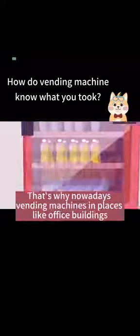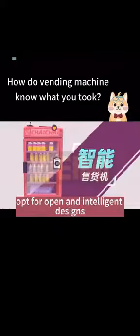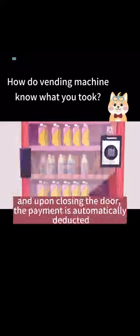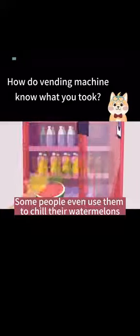That's why nowadays vending machines in places like office buildings opt for open and intelligent designs. Just open the cabinet, grab what you want, and upon closing the door, the payment is automatically deducted. Some people even use them to chill their watermelons.